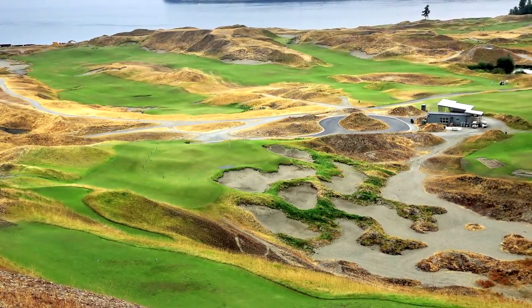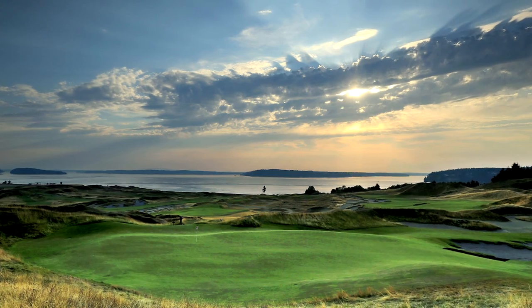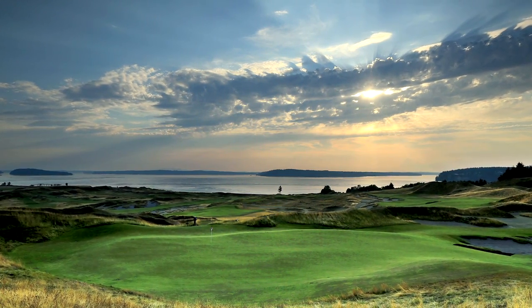This course will play more like a British Open than a US Open because it's an authentic links style course with fescue grasses, hard by the Puget Sound, which is a salty sea, and it's all sand. In fact, some of the players, when they get there, if they haven't been there before, they'll think they're a month early for the British Open.